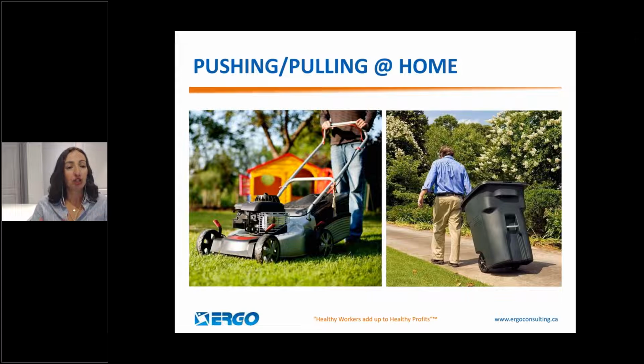If we look at pushing and pulling at home, this happens in all kinds of instances, whether you're mowing the lawn or taking out the garbage, and you live in a municipality with these big giant garbage bins now. Again, keep in mind that the goal is to keep the body square. So if you're mowing the lawn, traditionally that is quite square. It's a two-handed pushing activity with some two-handed pulling, but you might sometimes have only one hand on the lawnmower. You might be trying to get around a bush and you push it off to the side.